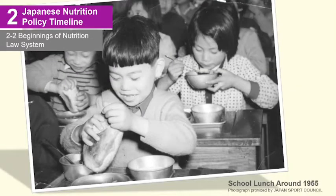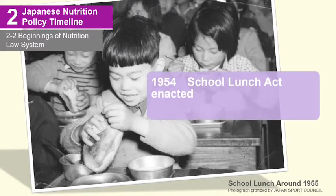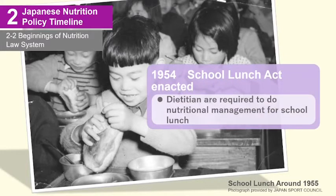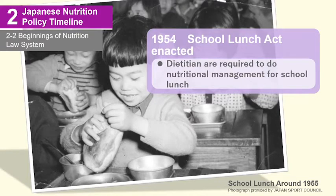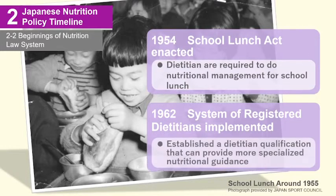After the enactment of the Nutrition Improvement Act, the legal status and duties of dietitians began to be gradually established. This included the deployment of dietitians to hospitals under the Medical Service Act and the enactment of the School Lunch Act of 1954, among others. In 1962, the Dietitian Act was revised, and a system for licensing newly designated registered dietitians was created. In addition, the revision of the Nutrition Improvement Act led to more advanced nutritional guidance and the expanded deployment of dietitians and registered dietitians, particularly to facilities that require special nutritional guidance and food supply management.